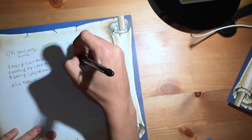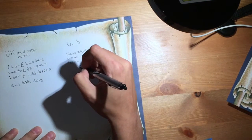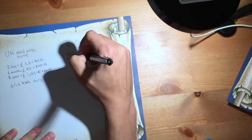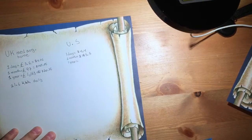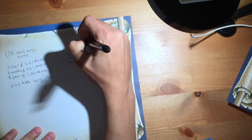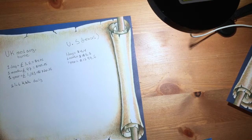If we make a pause and try to compare it in Texas, 1 day is $4.40, 1 month is $183.30, and last but not least 1 year is $1,599.60.